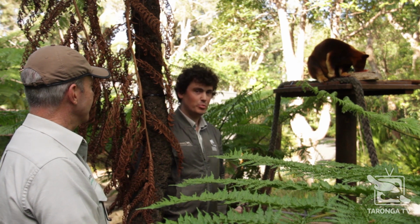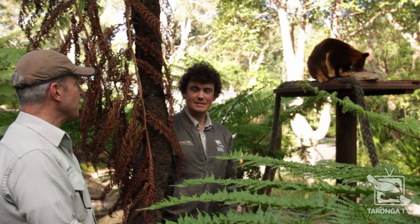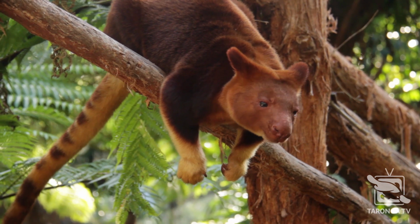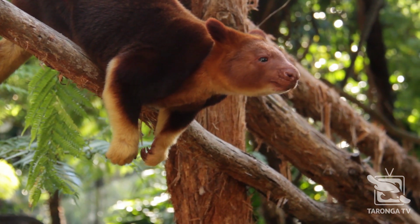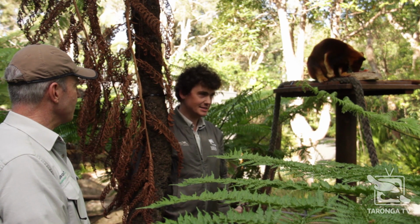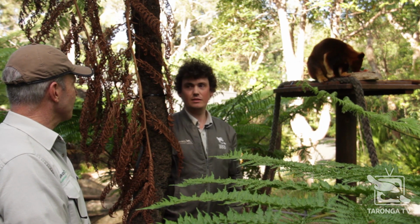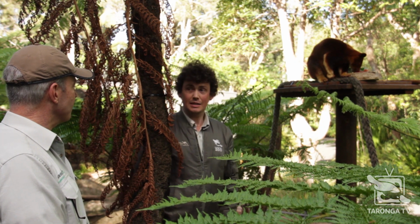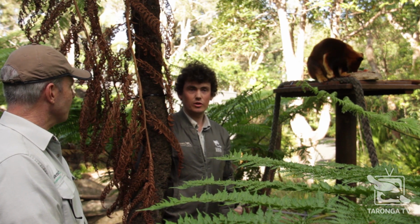So tree kangaroos are pretty different from their ground-dwelling cousins. As the name implies, they live up in trees, and the reason they moved into the trees in the first place was the availability of resources. Rather than being stuck on the ground, feeding on grasses and shrubs like their cousins, they were able to make their way up high and feed on things like leaves and vines and fruits and flowers, and they also eat the occasional bird's egg as well, so much more variety available.